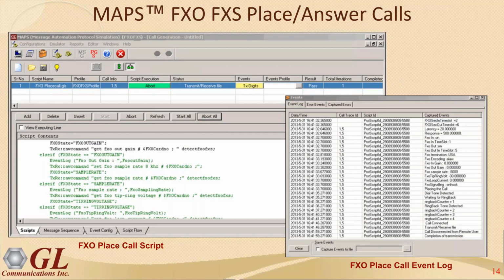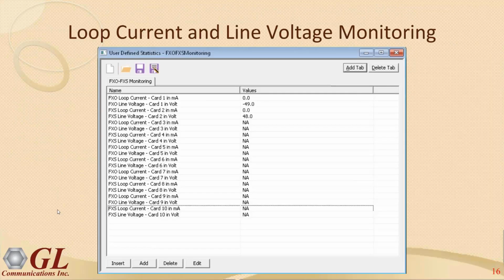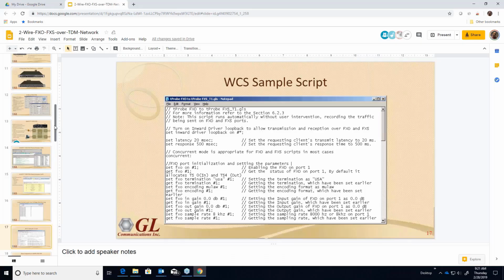Profile lets you define different characteristics of the FXO or FXS line. I think the slide after this shows you that, but you can define things like what number you want to dial, what different line characteristics you want to define for your FXO or FXS line, things like the call progress tone information, the line characteristics, impedance settings, stuff like that. And the script has basically the entire call flow defined in it.